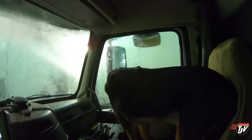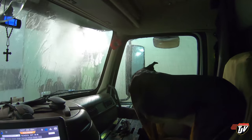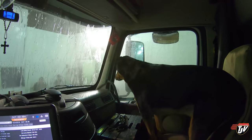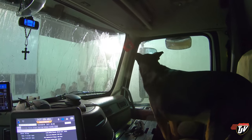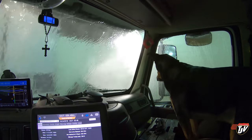He used to try to attack the water through the window. Now he just looks at it. What you doing, man? You're getting yourself wet, man. I'm too old for this stuff. Oh. So many of them. So many. Which one do I start with?